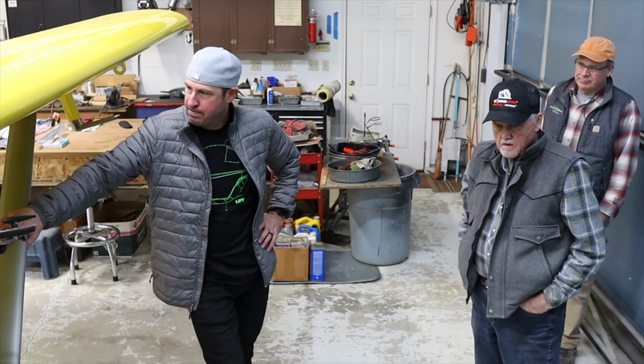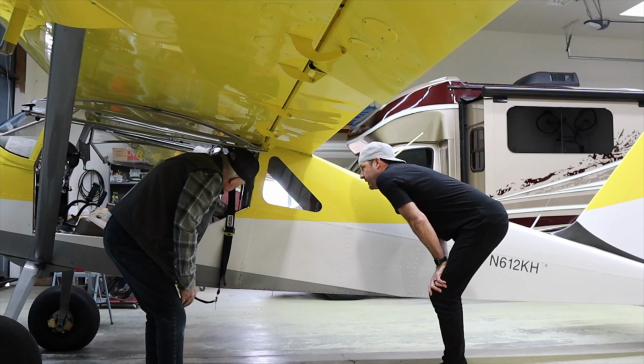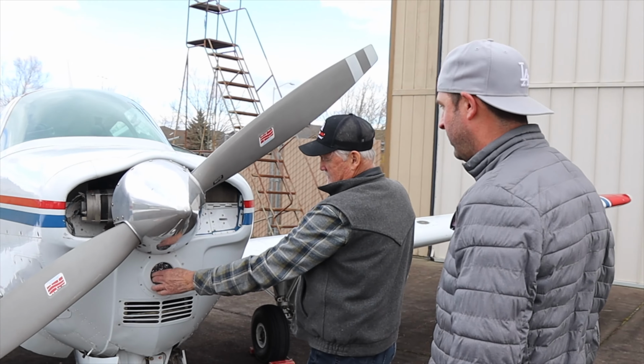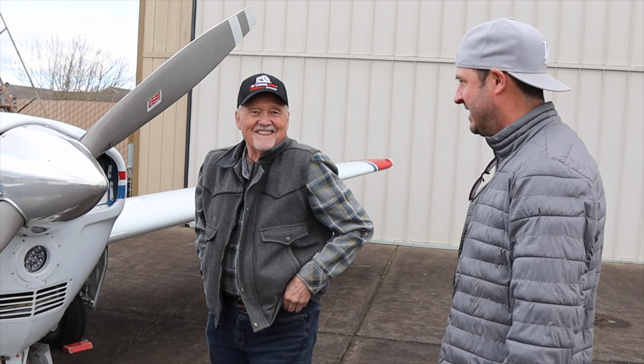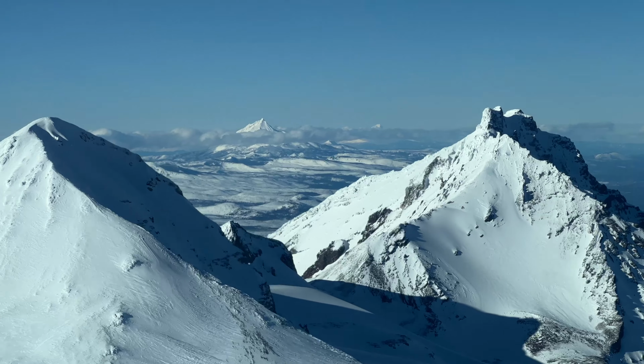Thank you so much to Kip for sharing his beautiful RANS S-21 and his experience with us. Before we departed, I asked him what advice he has for first-time builders just getting started. He said, have a system to help you stay organized with all your parts, and know that there will be ebbs and flows of motivation, but just keep at it.